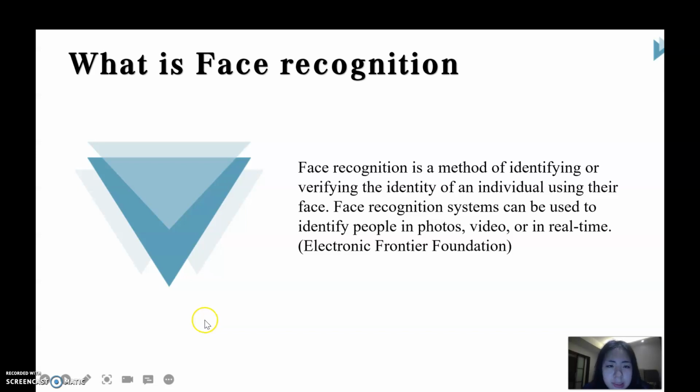So, what is recognition? I think most of you might already know what it is because it exists in our lives every single day. Most people have an iPhone and Face ID, but for people who don't know, basically it is a method of identifying or verifying the identity of an individual using their face. So basically, it verifies that you are you, not somebody else.